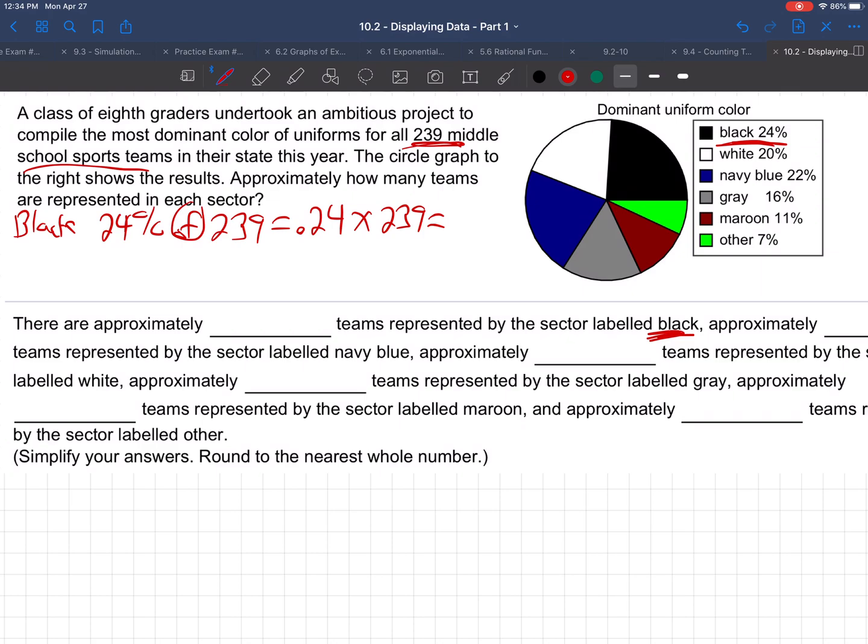And I'm getting 57.36 on my calculator. 57.36 is the answer there. They want us to round to the nearest whole number, so this will round to 57. 57 teams did black. Next comes blue.